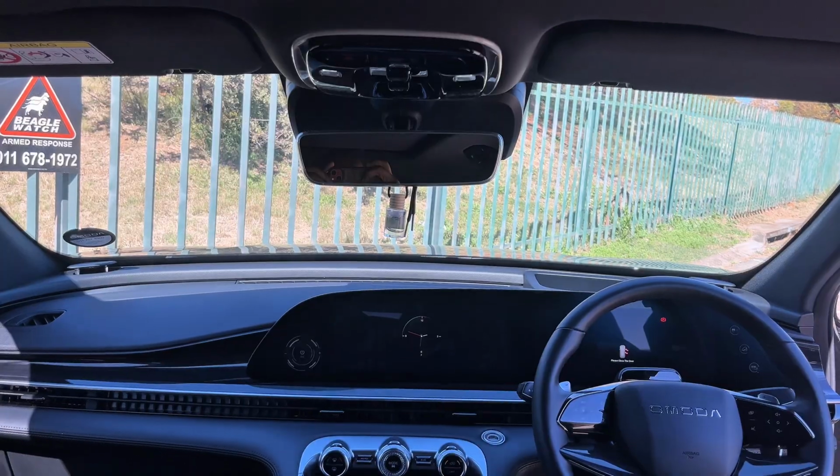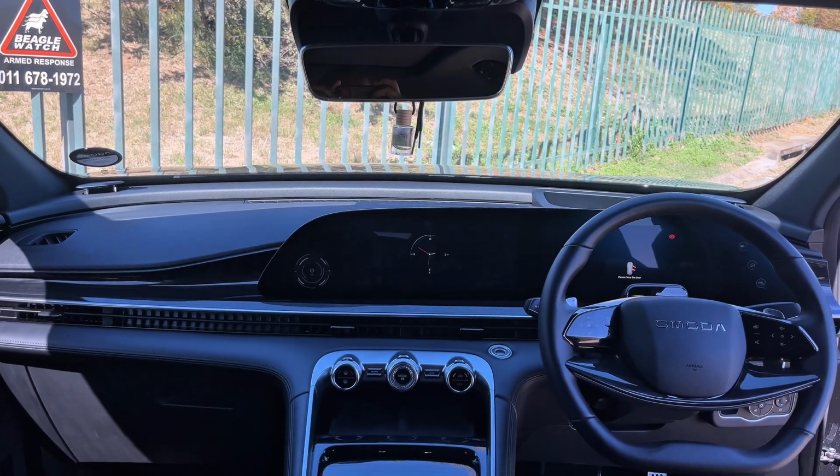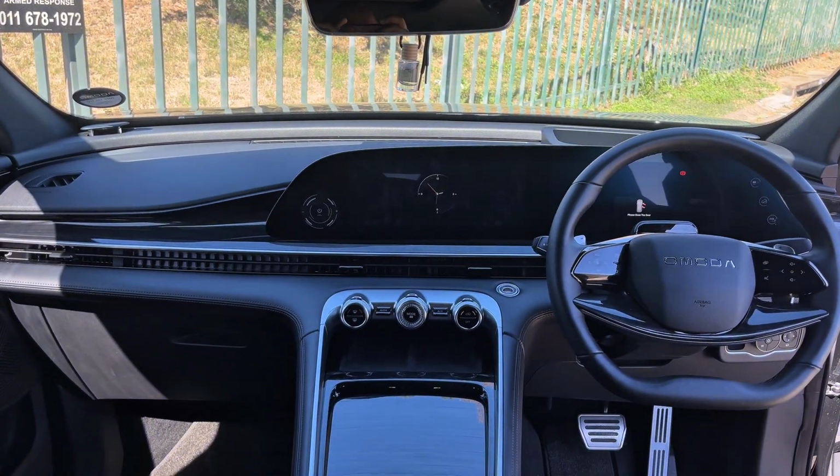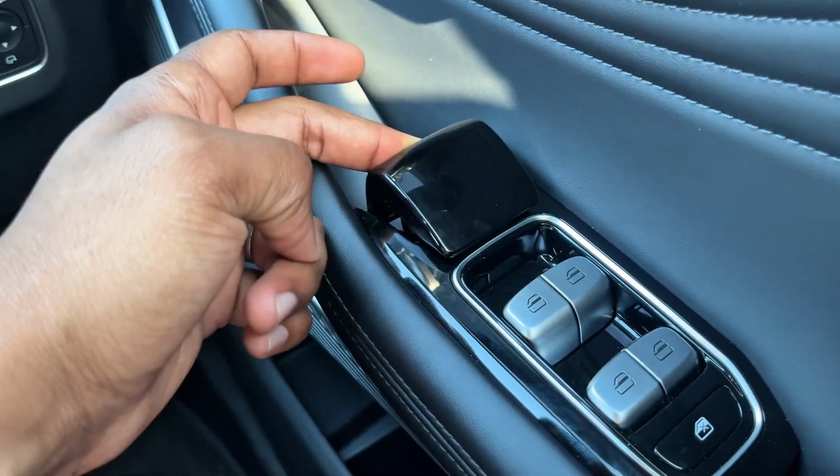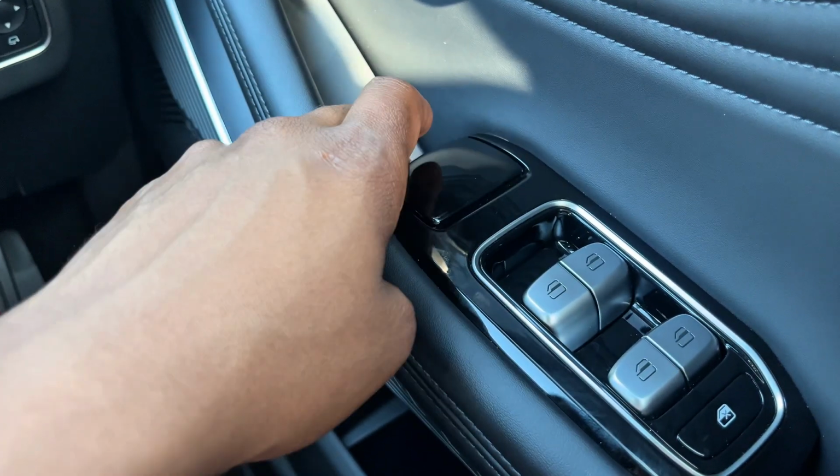Moving to the interior, and I hope you're sitting comfortably. There's a lot to cover in here. This door handle is probably one of the most confusing things in this cabin. The less said about it, the better.